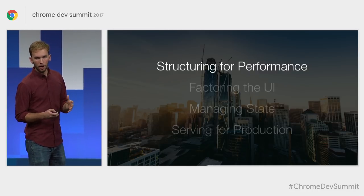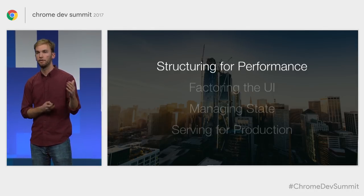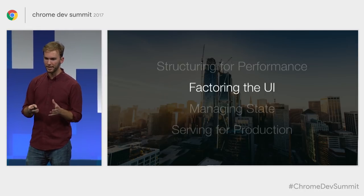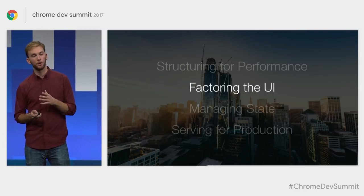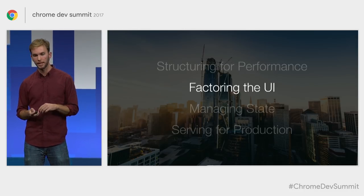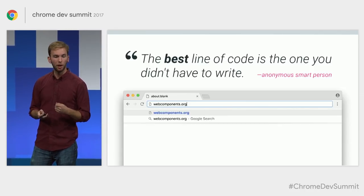So that's how we are thinking about structuring for performance by minimizing the amount of code that has to run for any particular view. The next step in building an app will be to factor your UI and actually assemble these different views into a full-fledged application. So again, web components really, really help us here.